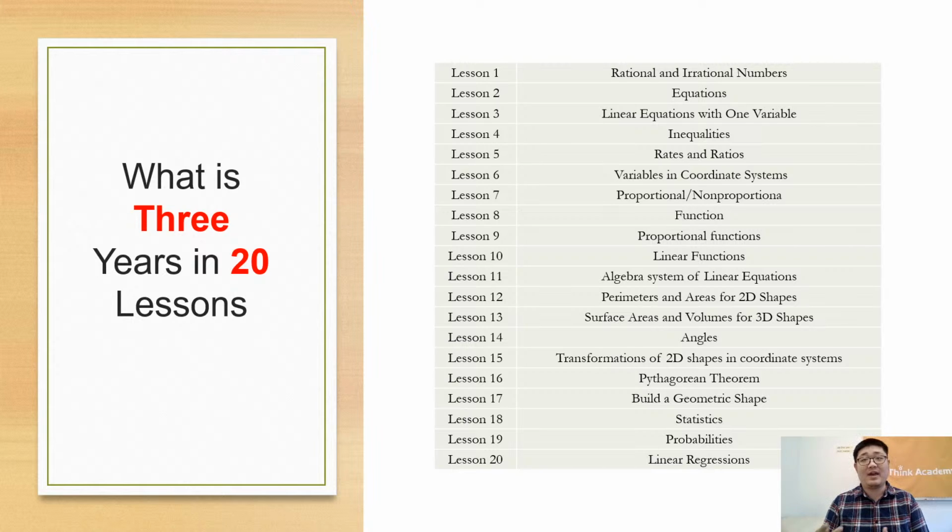Just sign up, and we'll have a teacher contacting you and give you some very good advice on how kids will learn. Not necessarily to go to the 3 years in 20 lessons. If your kid is the right material and he or she is ready for this kind of pace, then we'll let you know and let's see what's going on. So definitely register for the evaluation.